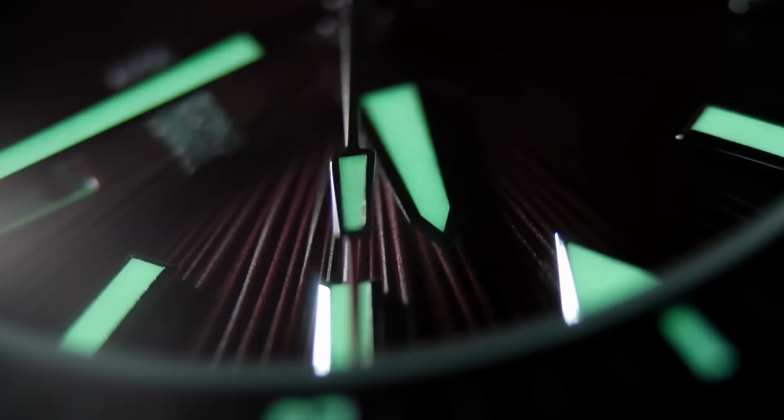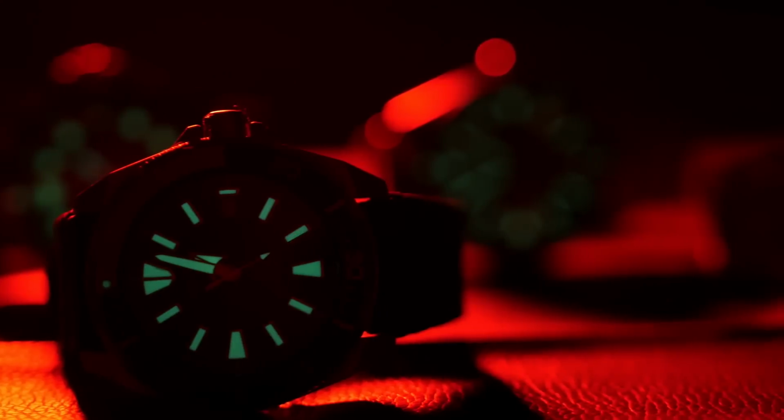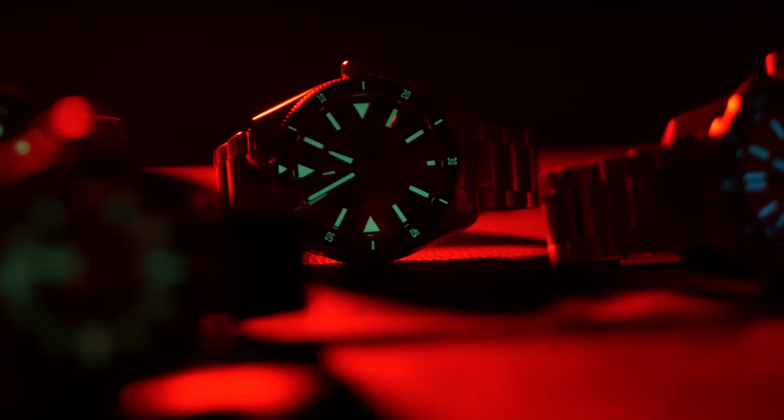I'm not sure how they've applied it, but they managed to do just an incredible job at getting them very bright. And that means that we do have a new lume champion. The Zelos Horizon slightly edges out the Axios in this test.